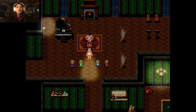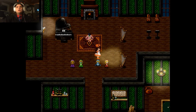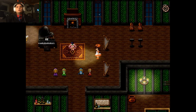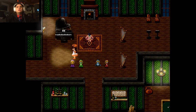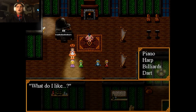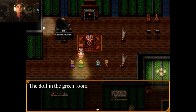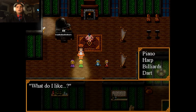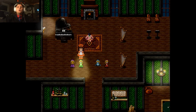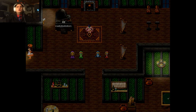Oh, these are the little dolls! Hello, girls! Lead everyone. What do you mean, lead? The doll in the pink room. What do I like? I don't know. The doll in the green room. What do I like? Oh! Right! No, stop that.